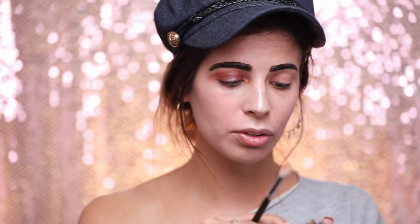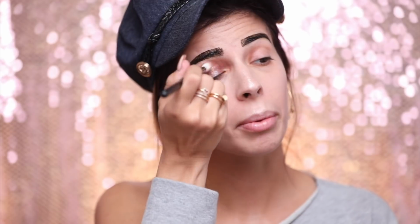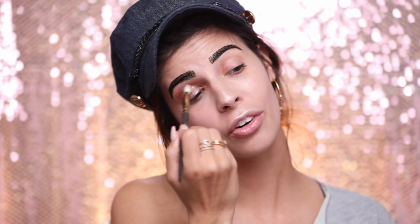Kind of want to try this green gold shade from Wet n Wild. So I just tapped my brush in it, because I feel like this is going to make my eye look less like I have a bad rash. Kind of difficult to work with. They're definitely more difficult to work with than a simple eyeshadow, because they're not like a cream eyeshadow.